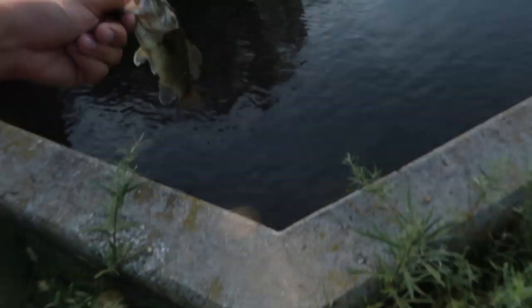Oh my gosh. My GoPro ran out of juice, guys. But we ended up getting one more on this little guy right here. Let's actually get him back in the water real quick. Hang on. Right here. Woo! Boom. On that Bagley wake bait, guys, we got it on the wake bait that we got in the MTB Pro box. How cool is that, huh?